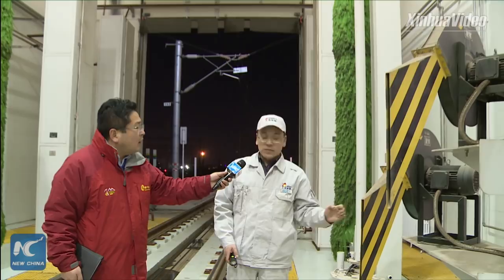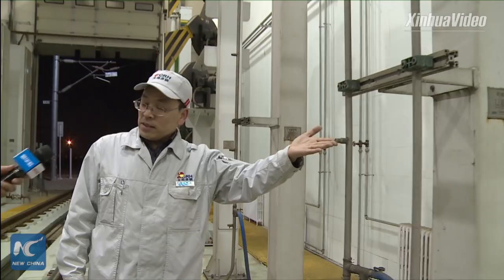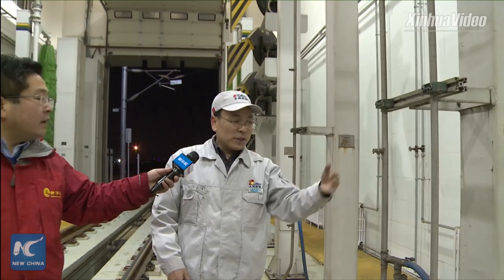Then we can take a look at the various nozzles. There's a preliminary hose with clear water to give the train its first round of showering. In winter, warm water is used, as cold water may induce cracks. This is especially important to protect the train's outer coat of paint.